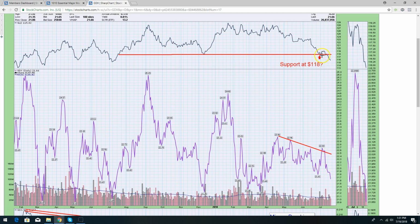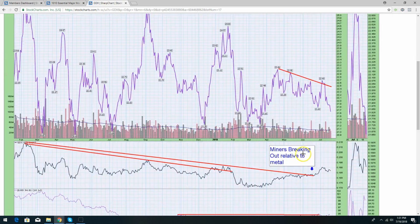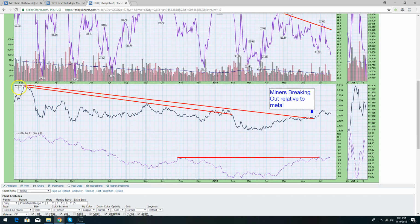Gold miners broke out, GLD was at support as the dollar was at resistance, and GLD broke support as the dollar is breaking out. Not on the same day, but you know, it's seen. And if you come down here, you can see the miners to the metal, it broke out. So when miners are outperforming, according to Greg Chenault's stock charts, that's when you want to be long.